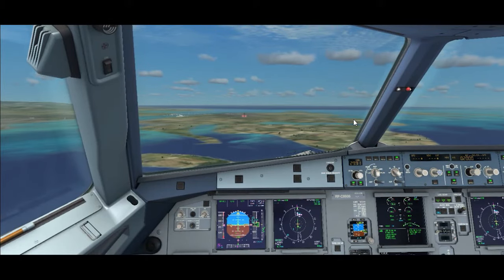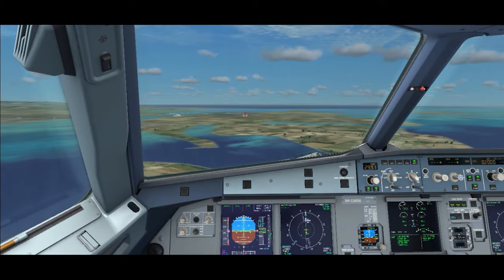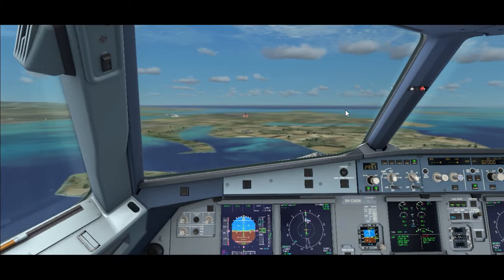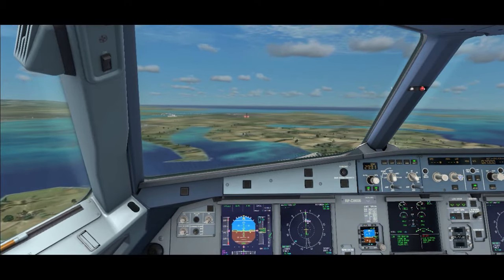You need to disengage the autopilot when it touches down. There, that's autoland, so there's no worry. Ah, I'm getting bored. Philippine 971, cleared to land runway 4. Cleared to land runway 4, Philippine 971.